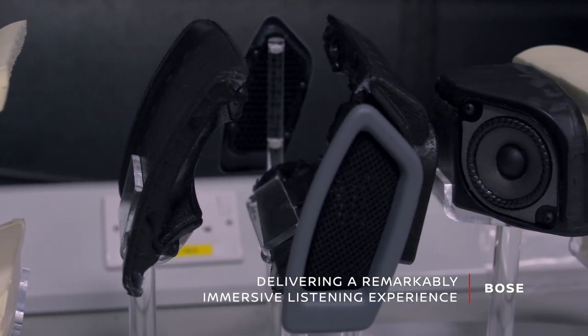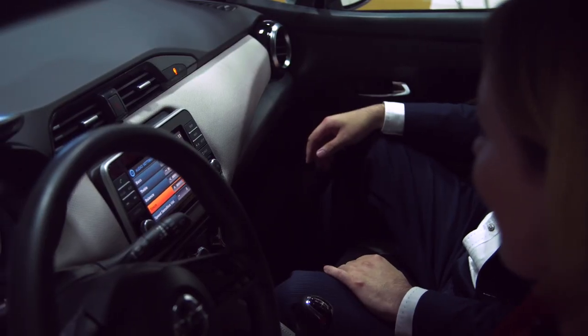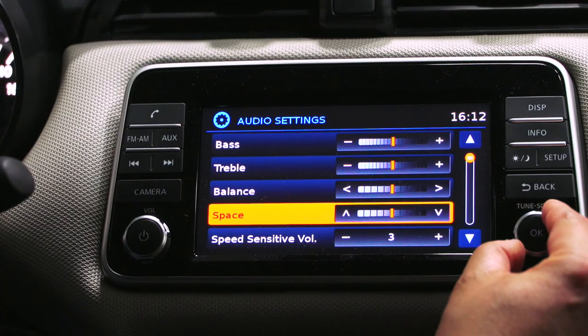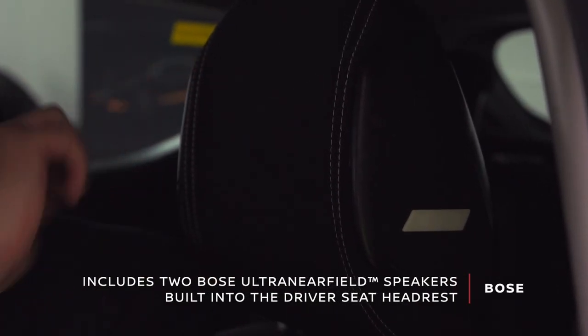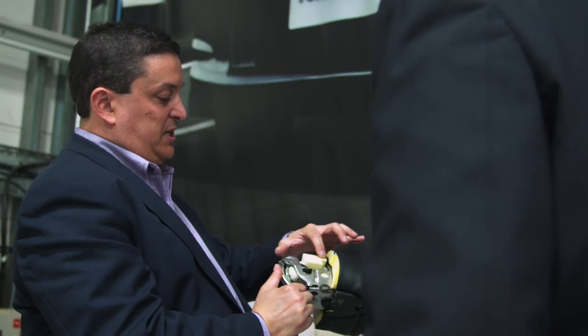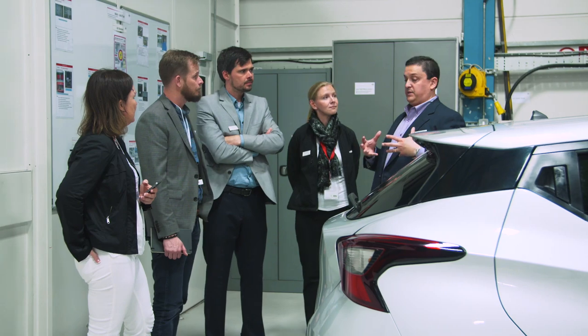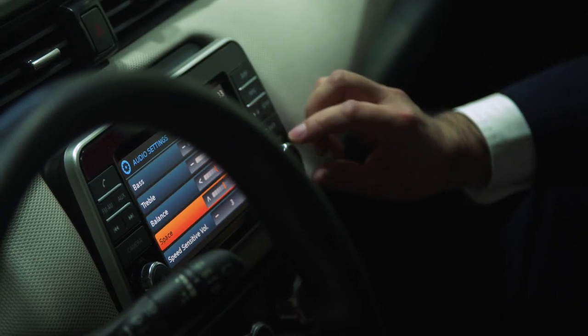We also have, in addition to some tweeters mounted here in the A-pillars, conventional locations, 2 other very special loudspeakers in the vehicle, and those are speakers that are mounted right into the driver's headrest here behind me. This is the first time that the latest generation of this loudspeaker technology has ever been seen in the marketplace, and we're very excited about the system being debuted in the new Nissan Micra.